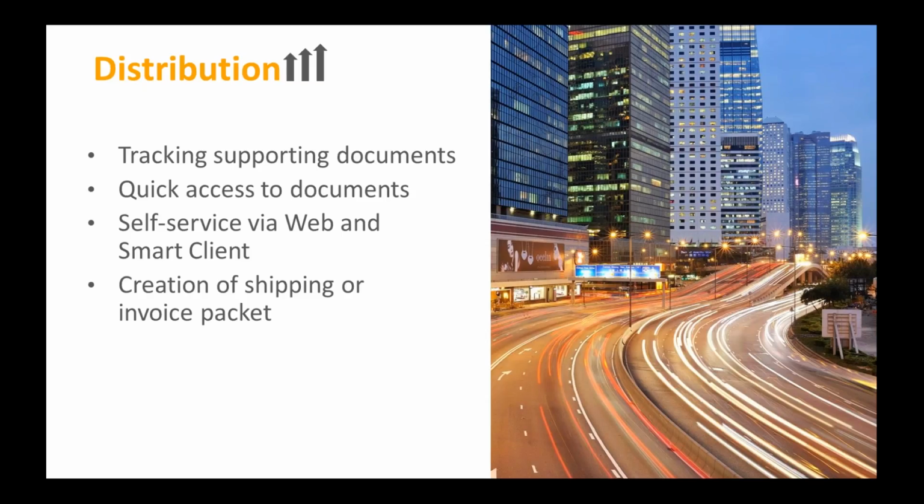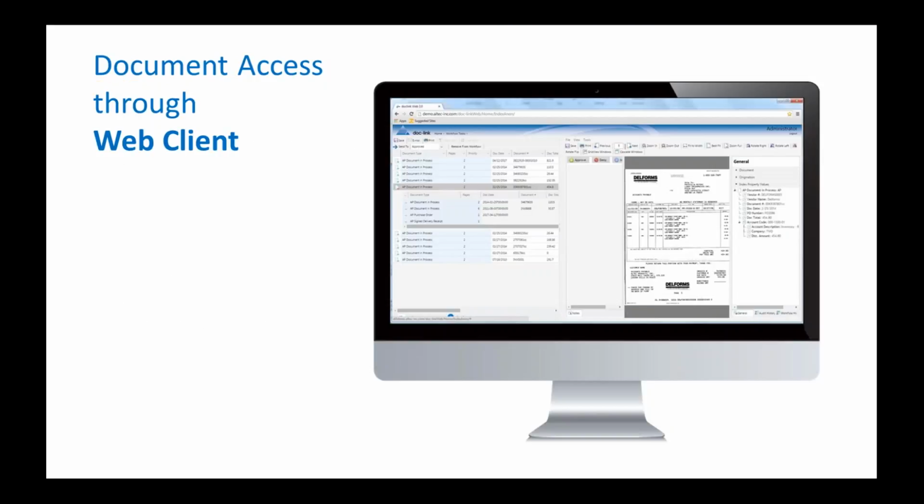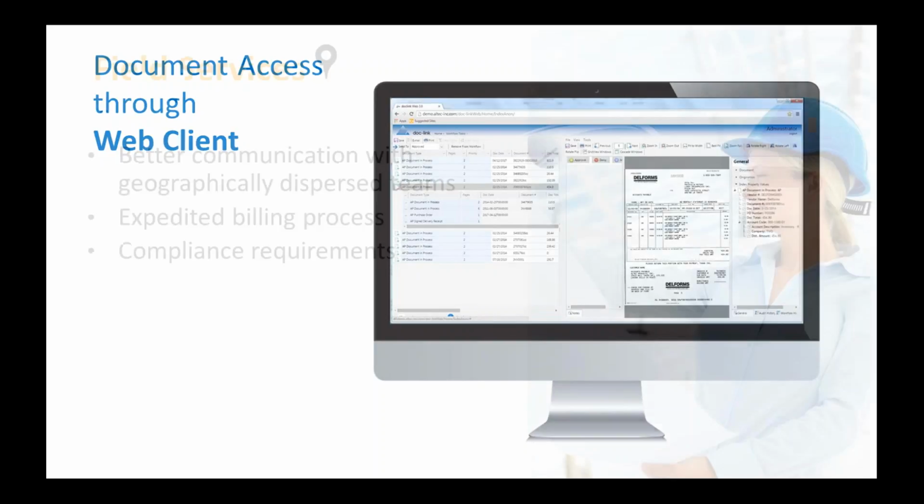So for distribution, supporting documents, accessing those documents, if you're on the road, you need to be able to have the ability to access those documents or create certain documents. So we have the ability, if you would like, to access documents via a web client. So you would have a very similar functionality as if you were at your desktop internally. Logging onto the interface here is just a quick snapshot of what that web client does look like. So the searching capability, being able to approve, deny documents, and route those through workflow.